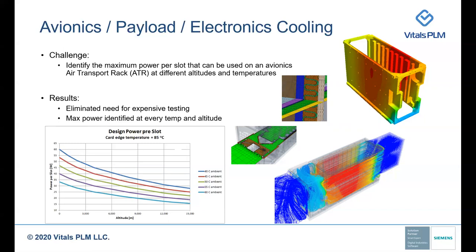whether the ATR design is able to sustain the power per slot with the condition of card edge temperature. That's the design requirement, to have 85 degrees. So the build-up temperature should be below 85 degrees, and that's the point up to which the power per slot can be accommodated by the ATR design. So here we see the power per slot at different altitudes and for different ambient temperatures, keeping the card edge temperature constant at 85 degrees.